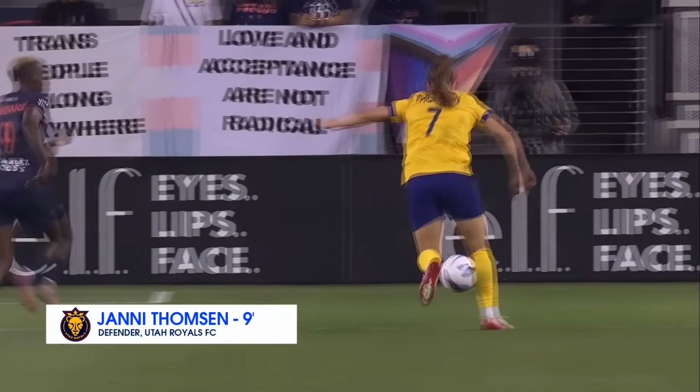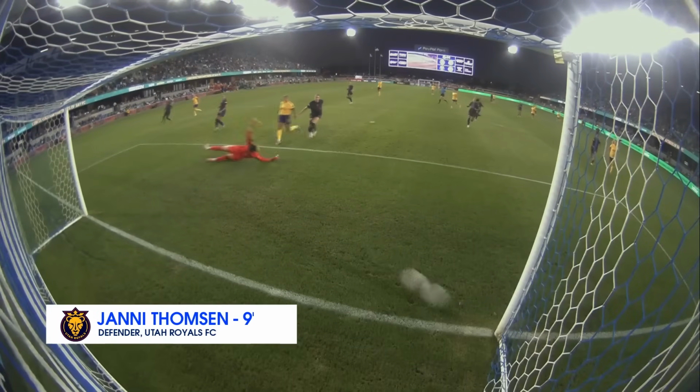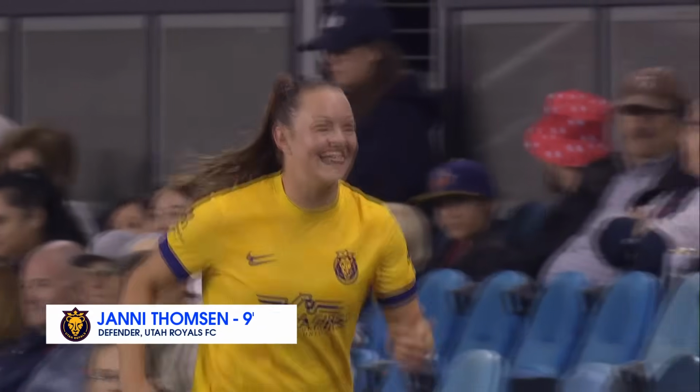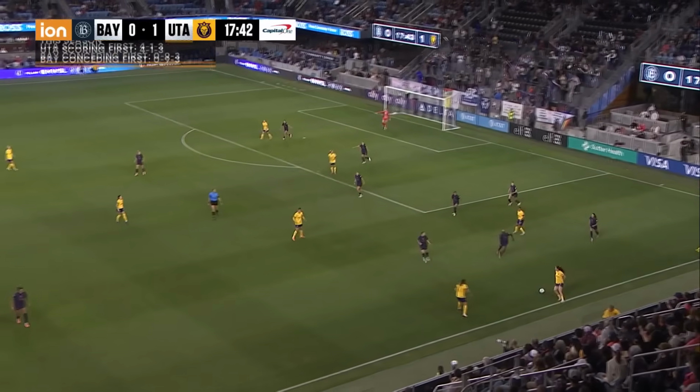Not a perfect setup touch from Thompson, but it allows her to continue to go forward, keep her momentum going towards the goal, and then she hits that sweet. It takes all the spin out of the ball, drags it across the face of Silkowitz. That is an excellent goal. And yeah, you deserve to smile that big, Yanni Thompson.